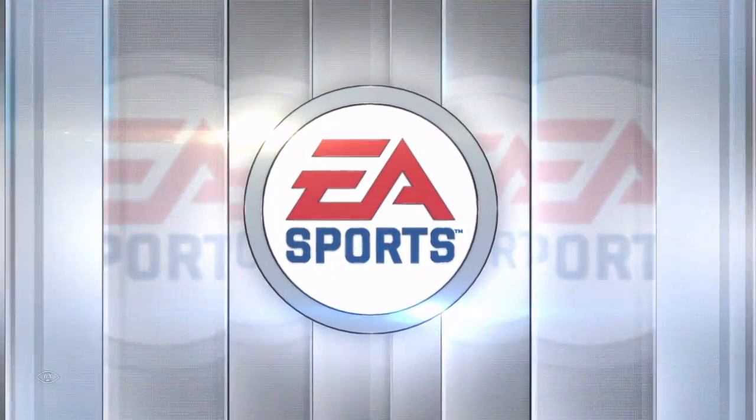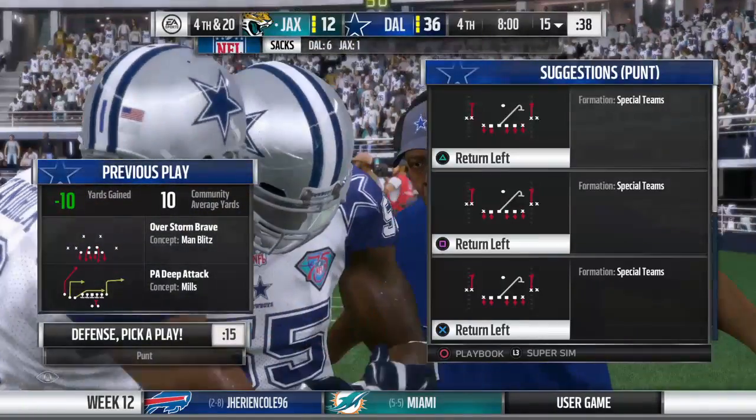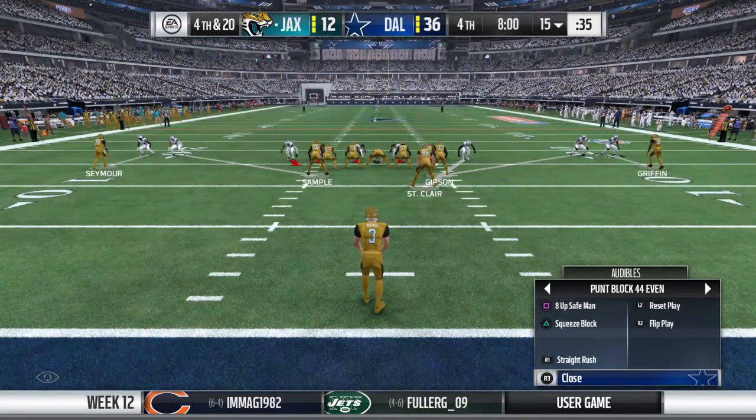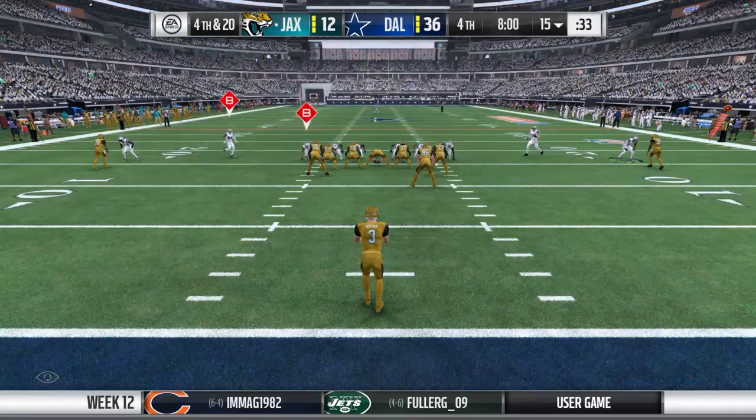DeMario back now here on EA Sports. A lot of happy faces in the crowd at this point as their guys have a big lead here to start quarter number 4.